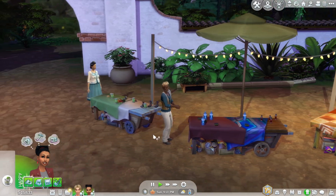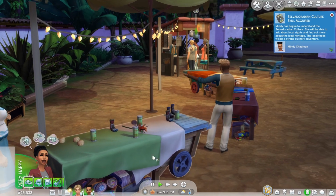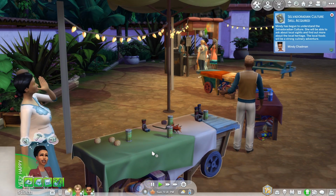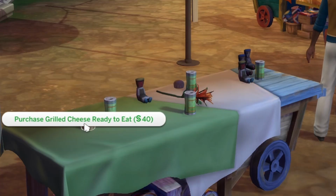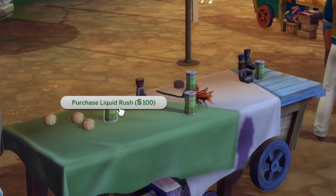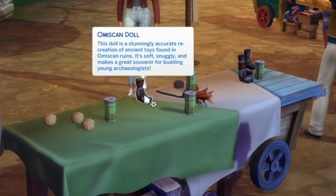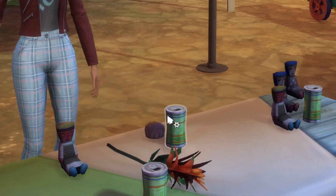And so far as the souvenirs go, they are as pleasing as they come, but they do also include some survival supplies to help you navigate the jungle. You can get yourself a ready-to-eat grilled cheese. This is the only location, folks, you can get that. The only location. Get a liquid rush. Get this flour that can help you with something. And here we've got some pure souvenir styles going on. Excellent stuff.